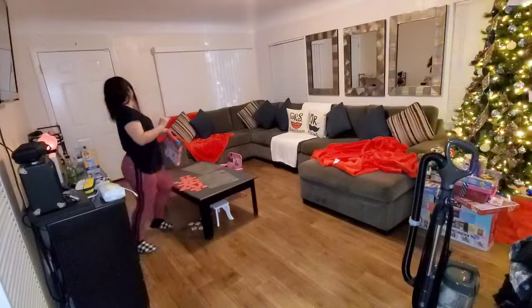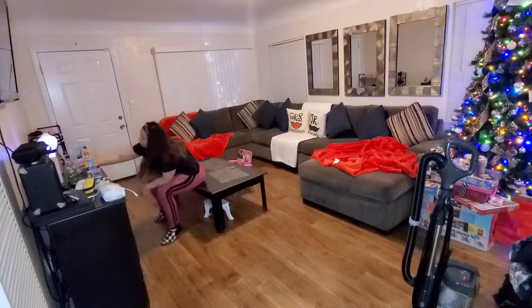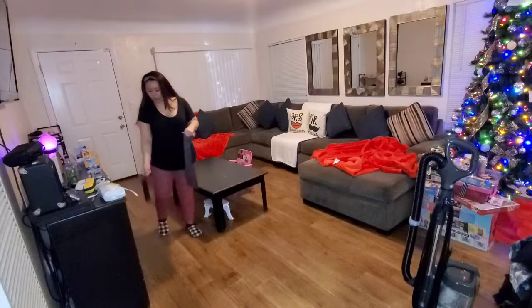This coffee table and dresser right here are very special. They're some of the first things my husband and I bought when we first moved into our very first apartment with our kids. They might not make it to our next house, but they're still thriving here.